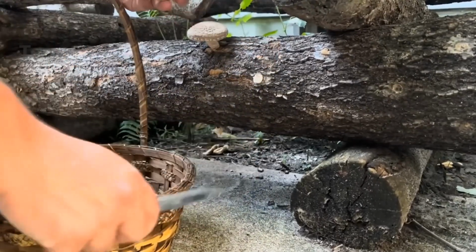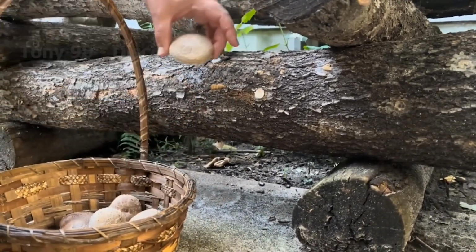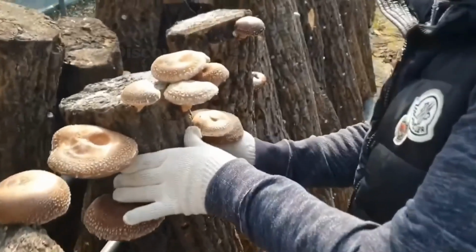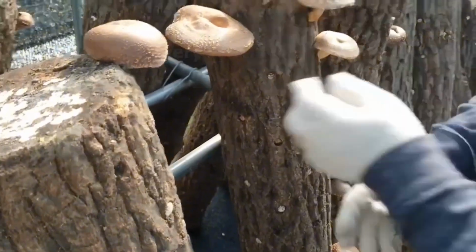Each year, only a limited amount of natural shiitake mushrooms can be harvested. That's why fresh shiitake mushrooms have a high price, while exported dried shiitake mushrooms are even more expensive.